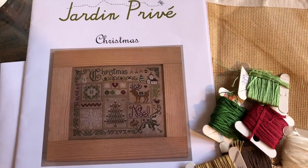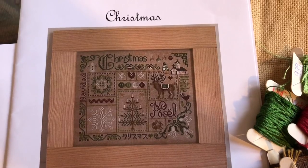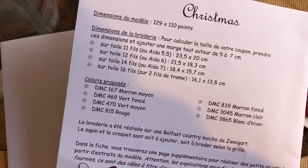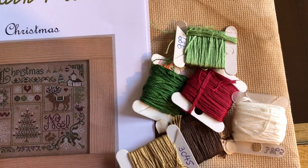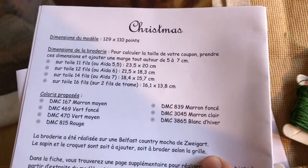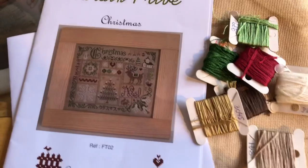WIP 28 is going to be the Jardin Christmas. Sort of like a little sampler. Quite cute. It looks big, but it's not. It's only 120, was it 120 by 110? And everything is in French. So this will be interesting. Cute little design, 18 count coffee and tea dyed Ada, DMC flosses. So it didn't call for any specialty threads, it was all just DMC. So we'll see how we go.